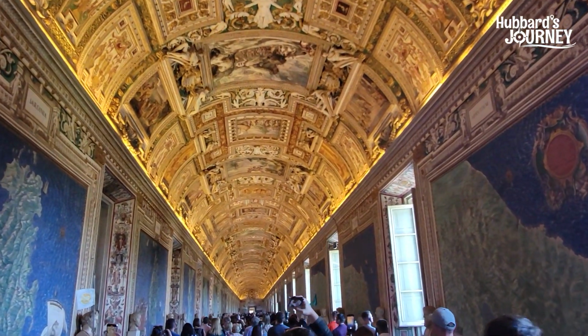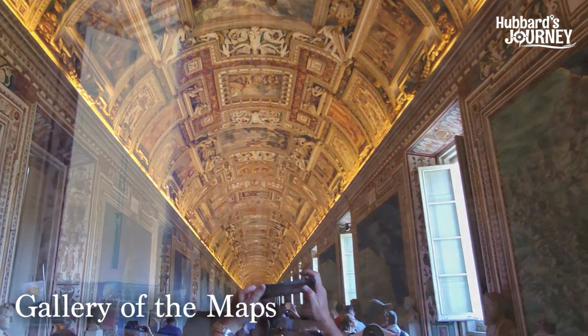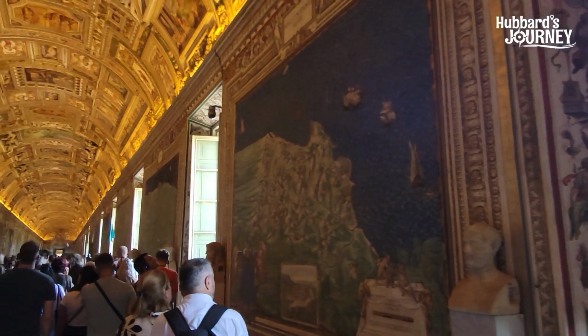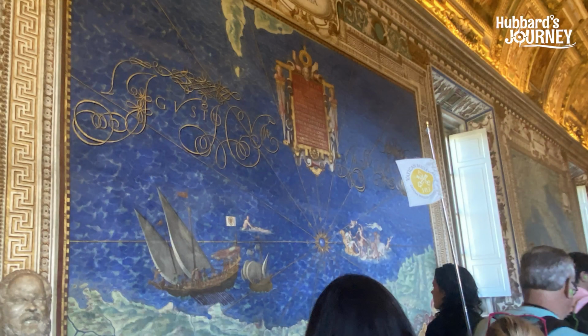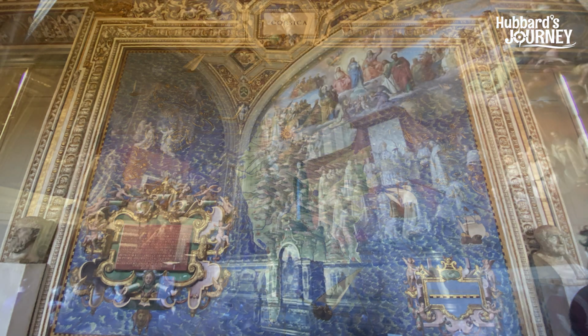This area is one of my favorites. It's the Gallery of the Maps, and it was opened in 1581. It is a very long, narrow hall, almost 400 feet long by approximately 19.5 feet wide. It houses frescoed maps representing the various regions of Italy, as well as its major and minor islands.